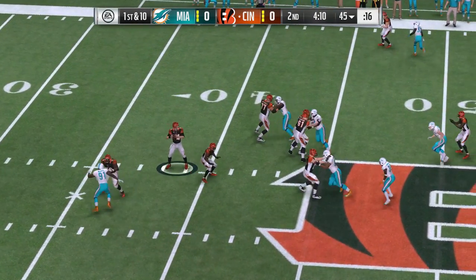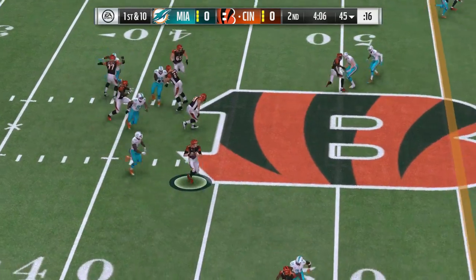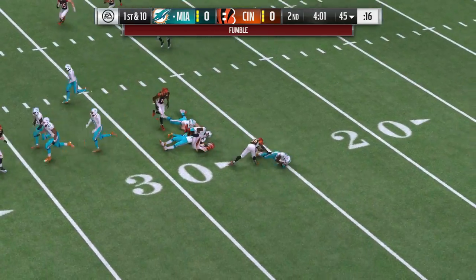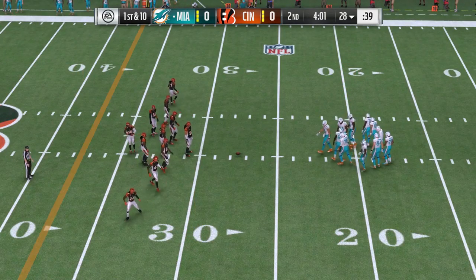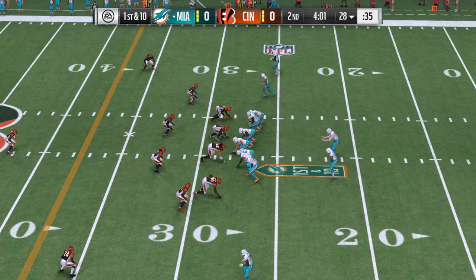First and 10, here's Andy Dalton. He's got time. And he's got some space here. And now look at this. Big gain, but a fumble. And this is picked up by the Dolphins. And his guys are going to get the football at the 28-yard line. And the Dolphins' offense now ready to go back out on the field.